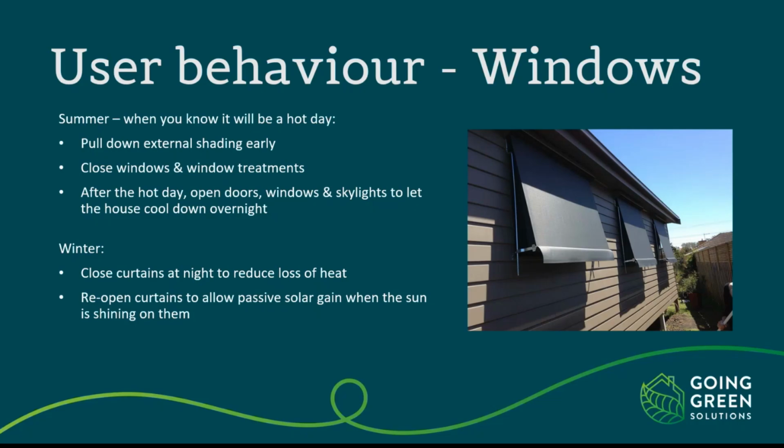In winter, at night time when you go to bed, just try and get used to closing the curtains to reduce the amount of heat that's going to be lost out through those windows. Hopefully you can wake up in the morning and some of that heat will still be inside. And the other thing is, in winter, trying to remember to open curtains to allow direct sun. If there's direct sun coming from any angle, try and let it inside, because that's going to be free heat.